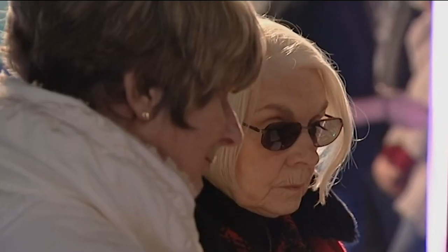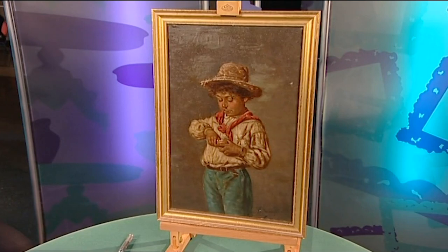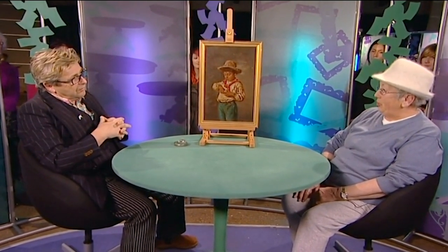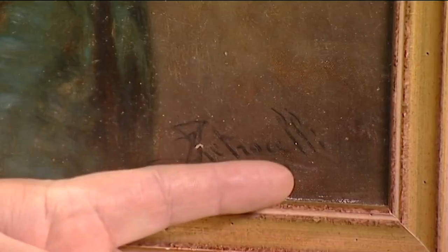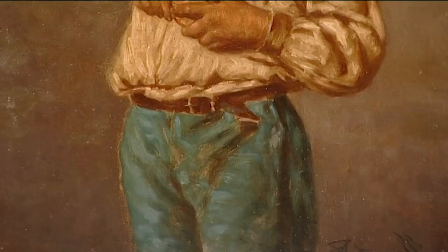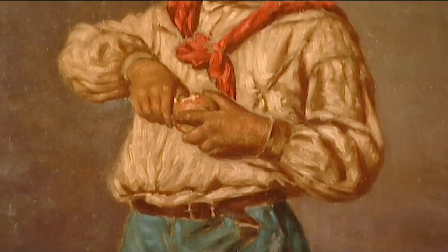Back in the dealer's den, let's find out if Michael is picturing a handsome deal with this next item. Valerie, a nice little oil painting. What do you know about it? I know it's by Arturo Petrocelli. He was born in 1856 in Italy. Petrocelli signed down here, isn't it? That's right. How long have you had it? 60 years plus. I bought it in an old junk shop when I was a child, and I thought it was beautiful, and it's travelled round with me.